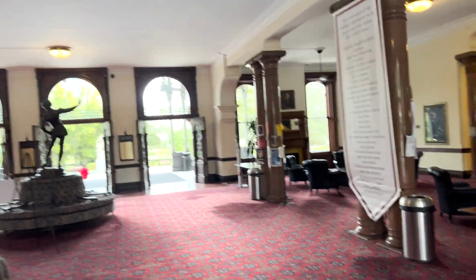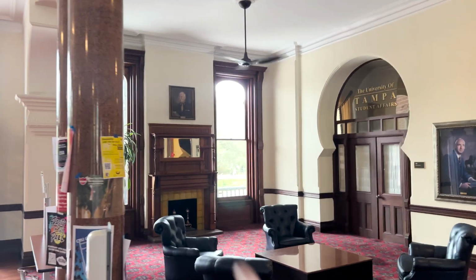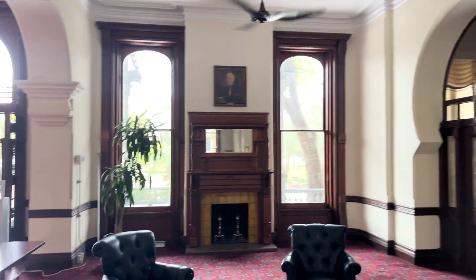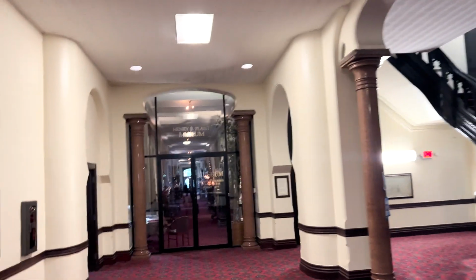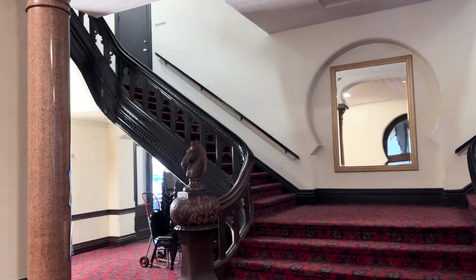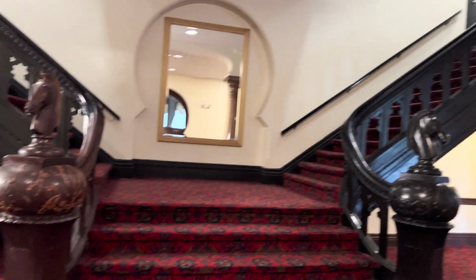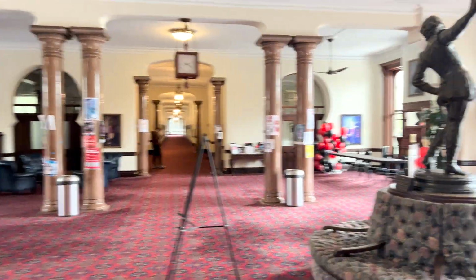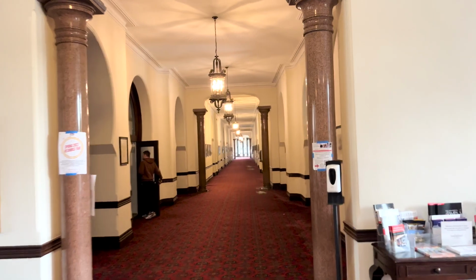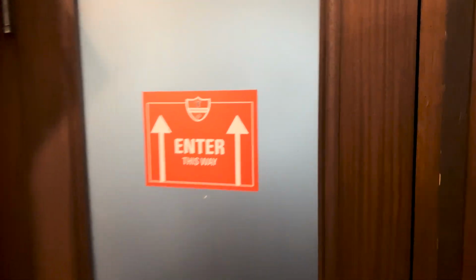And if we go over here to the right and look at the staircase, another fireplace. The staircase is right here. Wow, very cool. Now heading straight to this end is where we should be able to find the dining room. Look at the other fireplace over here as well. Now the lady told us if the doors are unlocked, you can go in and look. The Grand Salon. Enter this way.